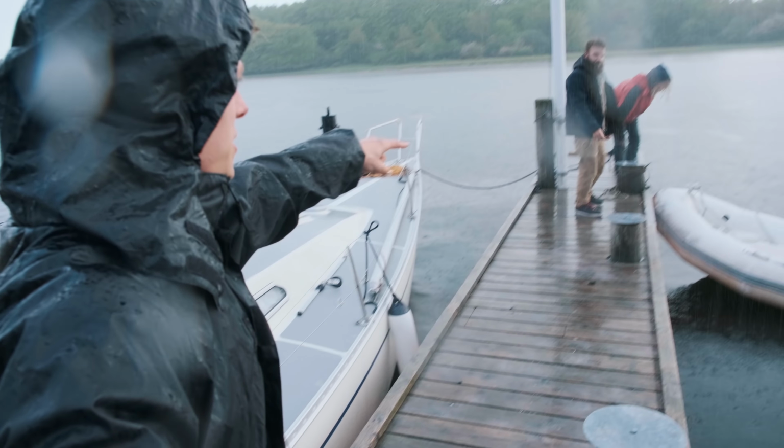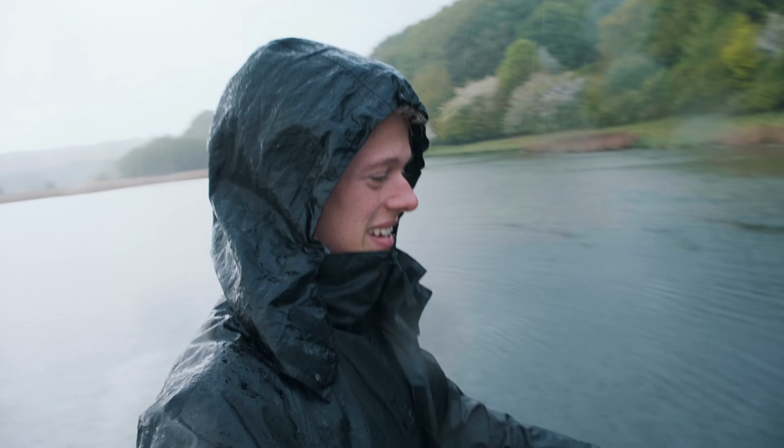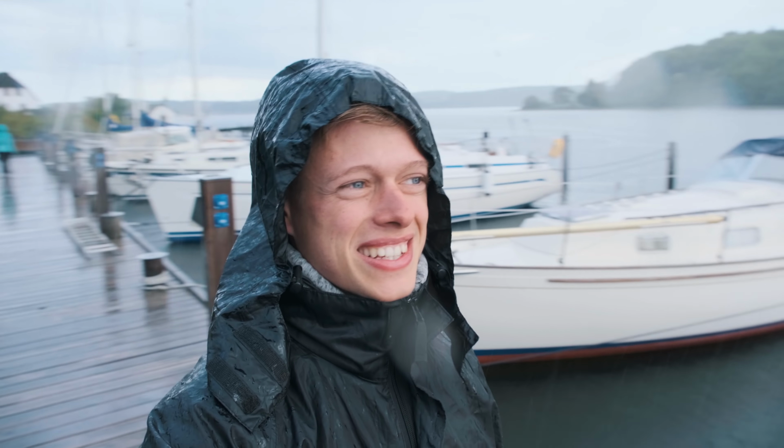So now we are docking our dinghy here and going for a little beautiful hike. Almost everywhere here in Denmark you have water and it's beautiful. Little harbors like this, it's amazing.